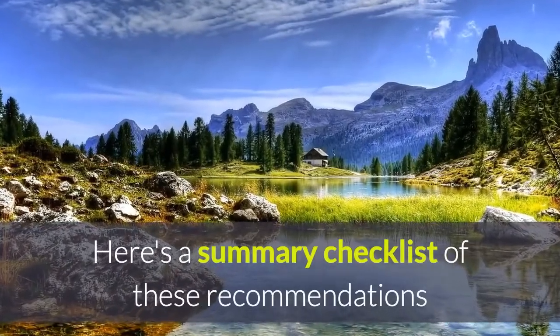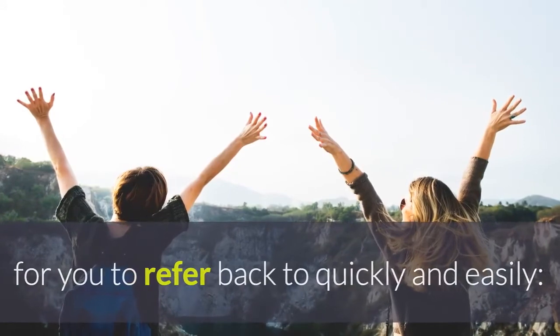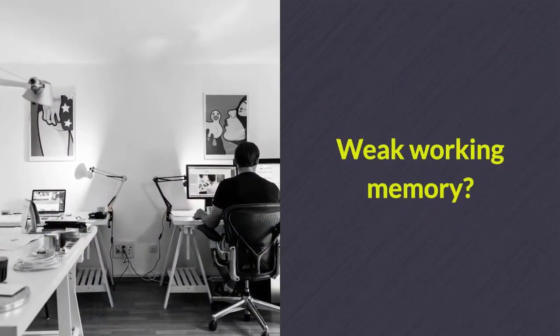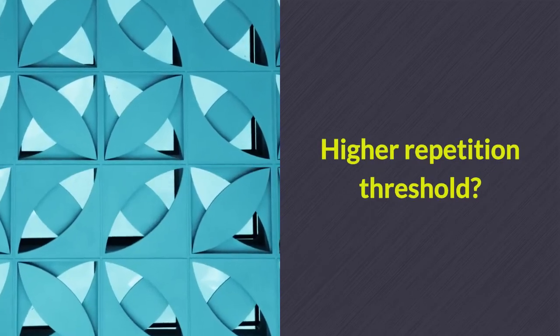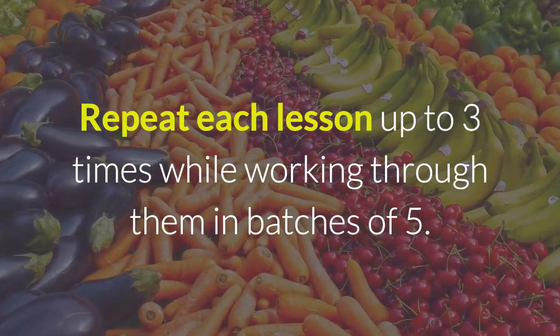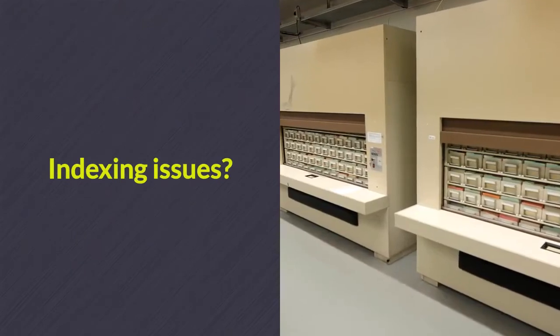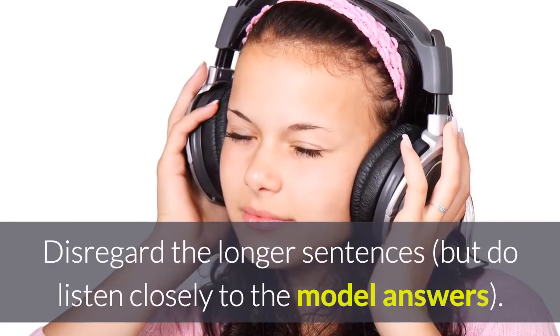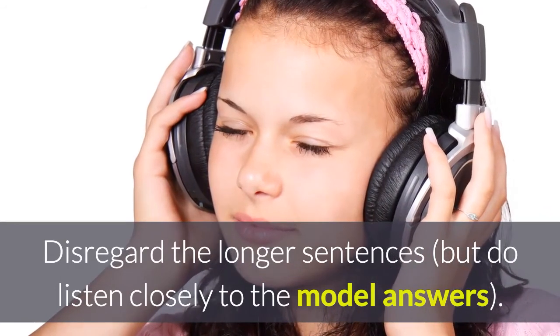Here's a summary checklist of these recommendations for you to refer back to quickly and easily. Weak working memory? Use the pause button and the video lessons. Higher repetition threshold? Repeat each lesson up to 3 times while working through them in batches of 5. Indexing issues? Disregard the longer sentences, but do listen closely to the model answers.